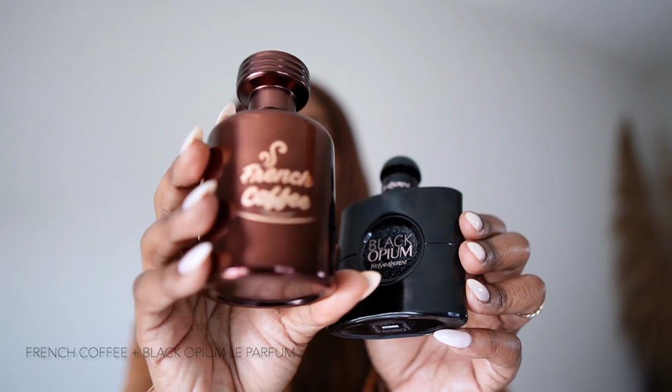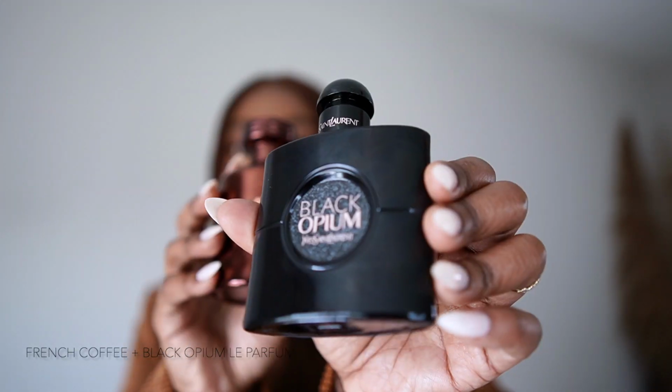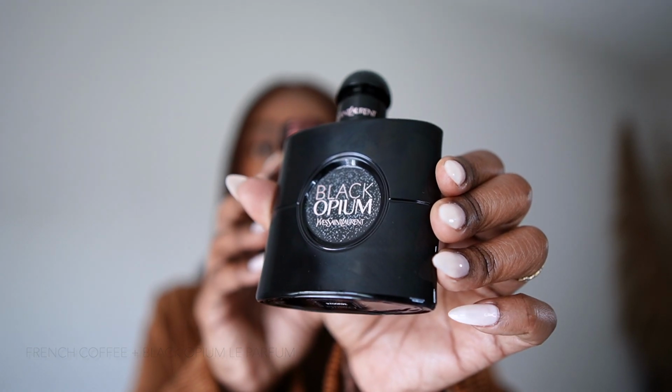So this is so delicious, so sweet. Like I said, it's like a caramel macchiato with a little bit of spice. This one is for my coffee lovers only. If you love coffee and you have these 2 fragrances, try this combo and let me know your thoughts. Again, this combo consisted of French Coffee by Al Rahab and Black Opium Le Parfum by YSL.